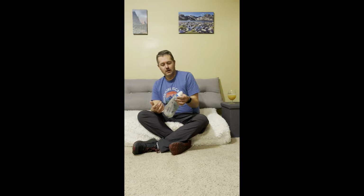I know the big diss against this filter is that the bag can rip and tear. I have been using this for a while. I change the top out almost every year, just because I'm paranoid. But I've never had a rip in this bag, and I've been using it probably 3 summers now, maybe even 4, and it's been solid.